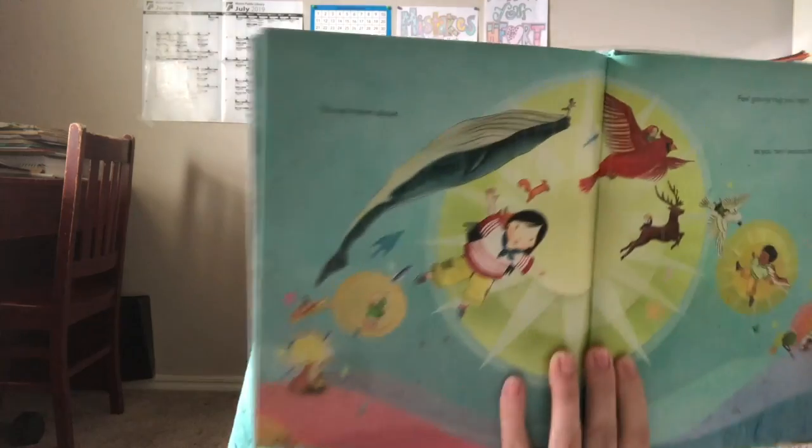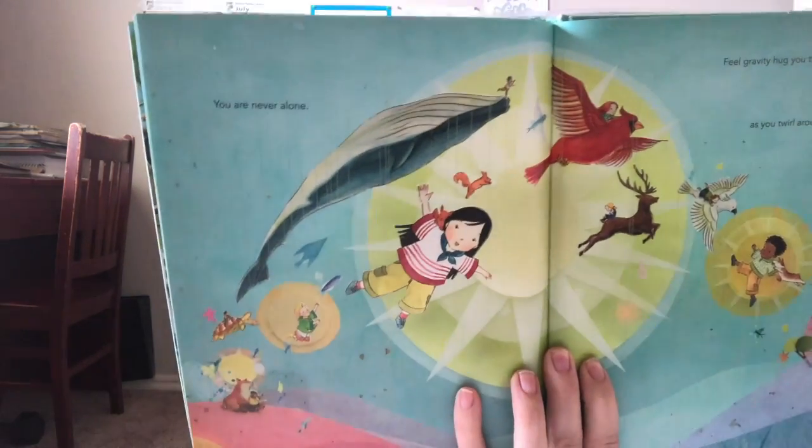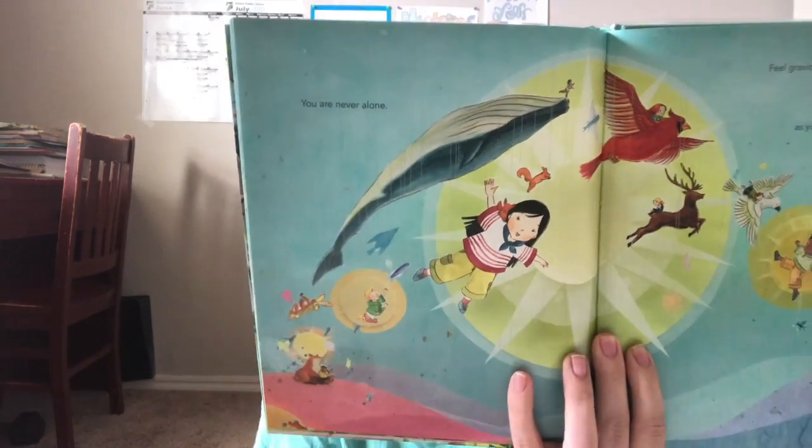So if you're doing a study on the ecosystem, this might be a cute little book to show how things tie together in a story perspective instead of an actual scientific perspective. But it's beautifully illustrated. It was a super good book. She also has more books I want to try out. One's called You Are Stardust, and the other one is Wild Ideas.